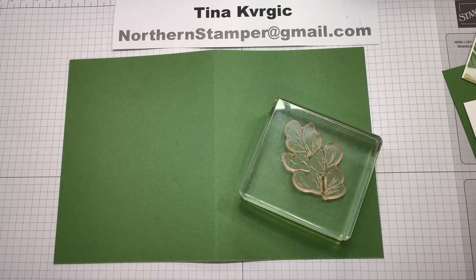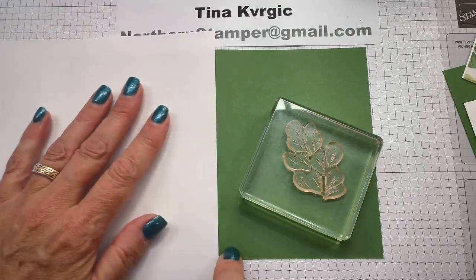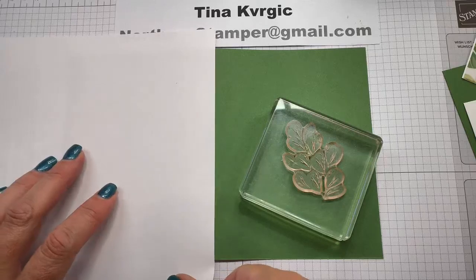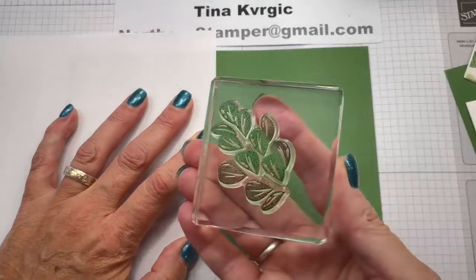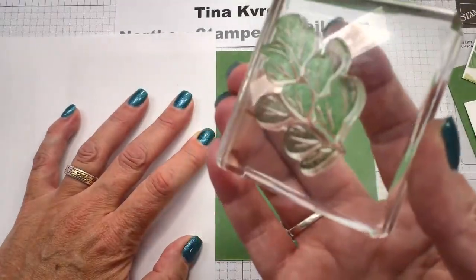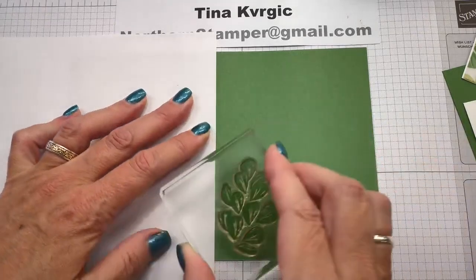So I'm going to grab a piece of scrap paper, and I'm just going to lay it here so that the score line is right there. So I'm just going to lay this on that part right here where the score line is. And all I'm going to do is ink up my stamp so I can see it's inked up. It could use a little bit more. Can you see that? Oh, no. I'm going to ink it up a little bit more. And I'm going to start stamping.